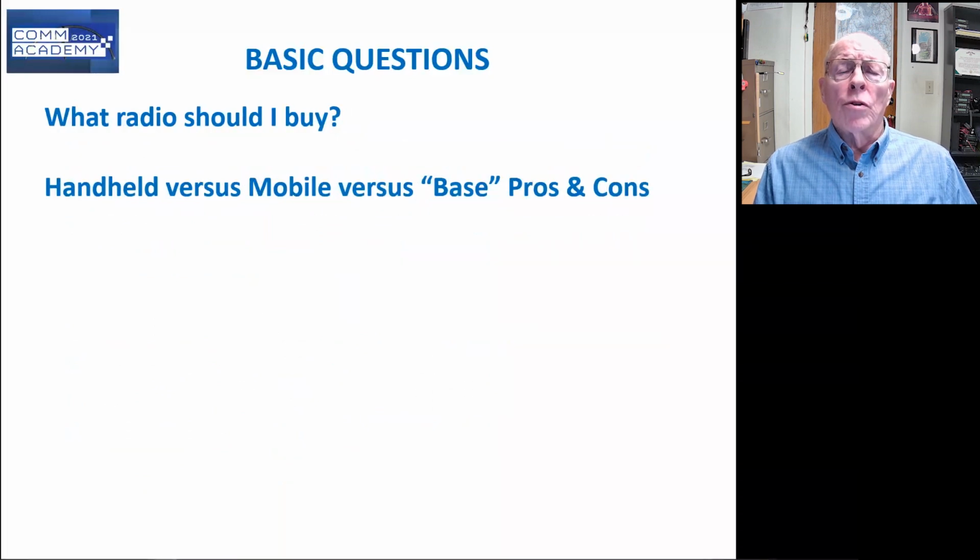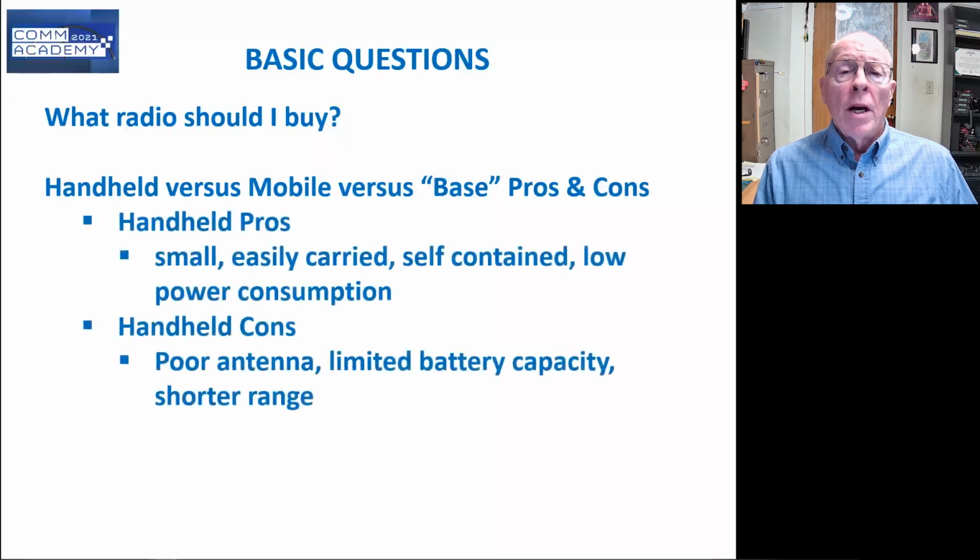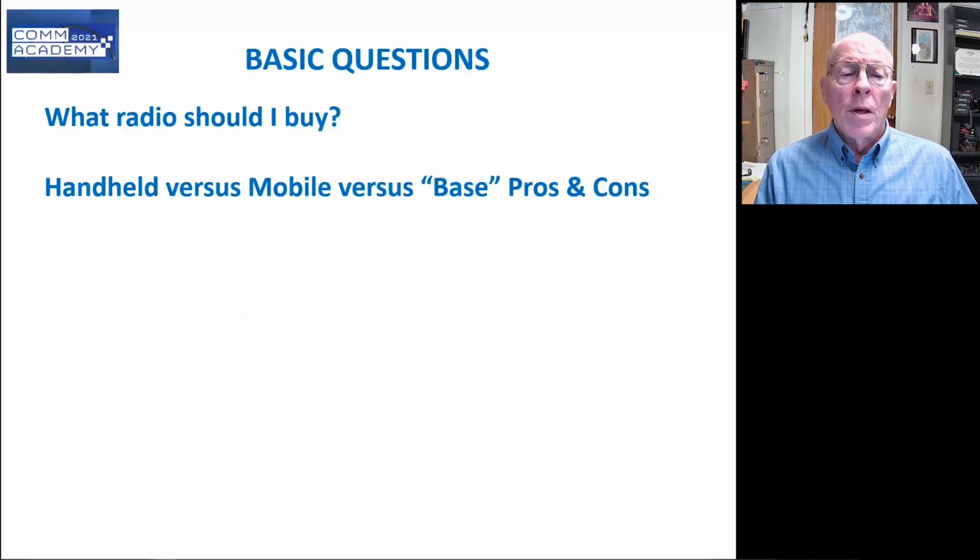Handheld versus mobile versus base radios. There are pros and cons to each of these. Handheld radios, they're small, they're easily carried, they're self-contained, they have very low power consumption. They don't draw a lot of power. However, handheld radios have very poor antennas, very limited battery capacity, and much shorter range than other radios. There's a trade-off to using a handheld.